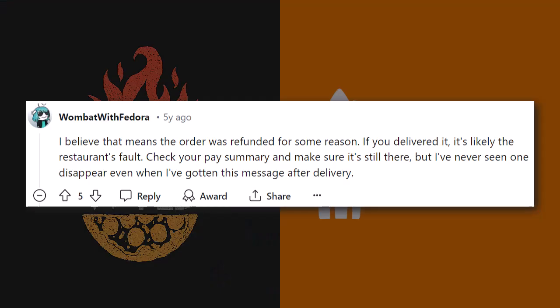How is an order canceled after drop-off? Would we even know if an order was canceled after drop-off? Like, really? I have never heard of an order being canceled after drop-off, so I had to see if anybody was talking about it. I believe that means the order was refunded for some reason. If you delivered it, it's likely the restaurant's fault. Check your pay summary, make sure it's still there, but I've never seen one disappear even when I've gotten this message after delivery. So, the customer complained, they got a refund for some reason, and they just wanted to let you know that was the case.